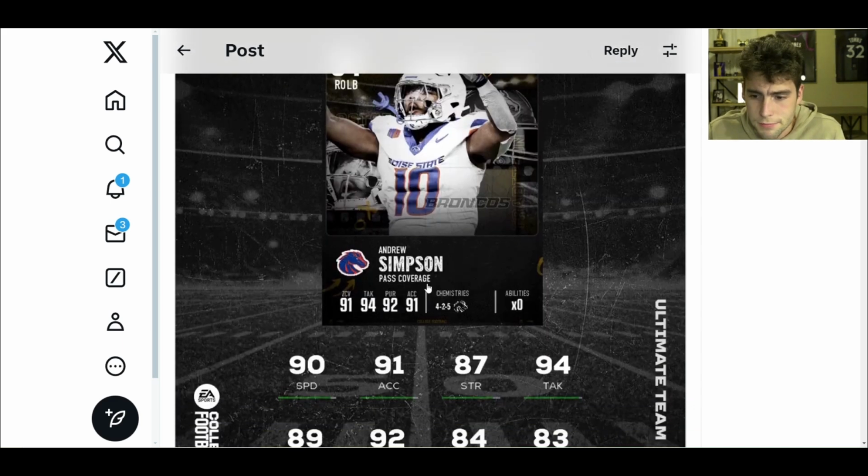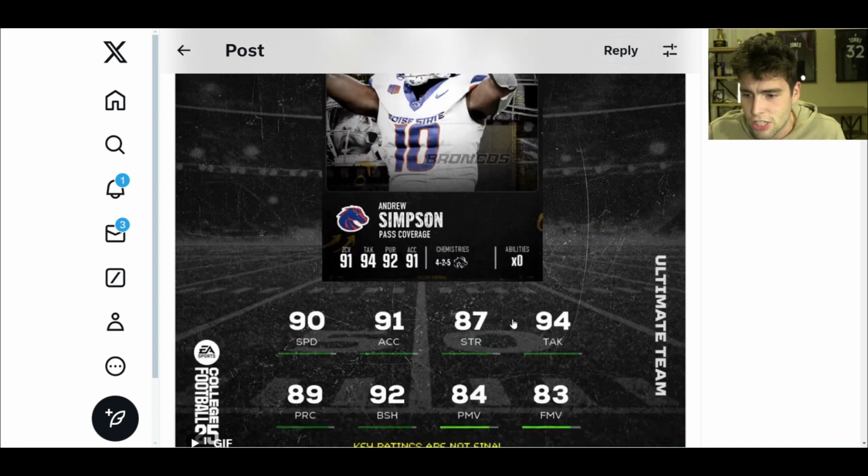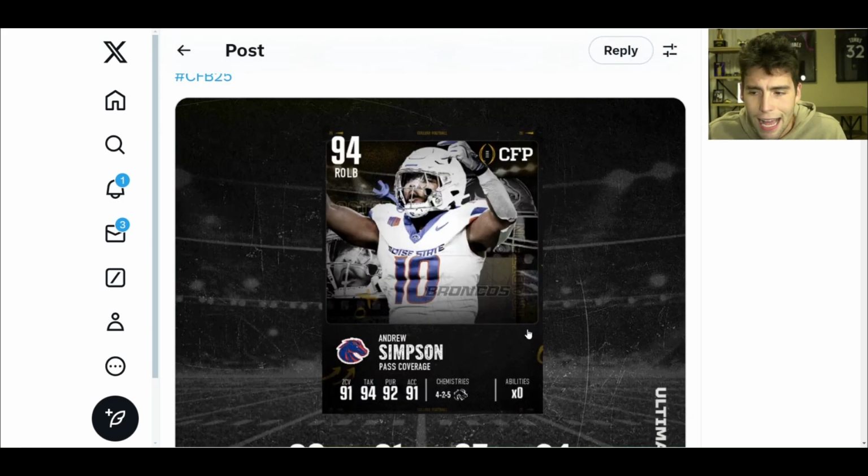You know what you're getting. 90 speed, 91 acceleration, good block shed. Not going to get after the quarterback that well, but in pass coverage, he's going to be solid, because here's the deal. You drop him into zone. Okay, let's just think about this, right? You drop him into zone. He is going to do a lot of things well, right?